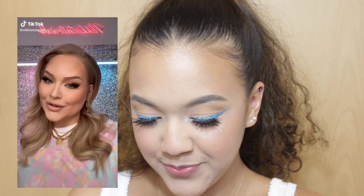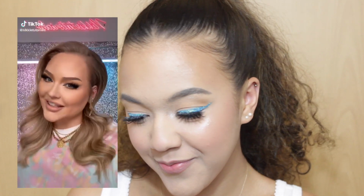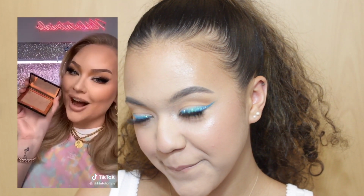Okay, so we're almost done with this whole look. The next hack that I wanted to do was a nose contouring hack. You guys know that I don't really go into nose contouring that much, but today I decided I'd give it a try with this hack. All right, so you want to contour your nose without any fillers? Let's go. First, you're gonna need your bronzer.